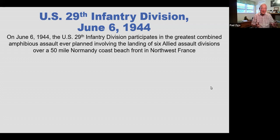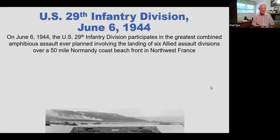How far is 50 miles in terms of length? Well, if you're on the Jersey Shore and you're looking west, 50 miles west takes you out to Trenton, New Jersey. That's the length of this coastal beach area that this invasion took place within.